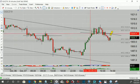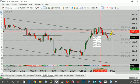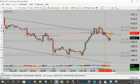So 1, 2, 3, 4 tradable opportunities, and then old number 5. If you're in old number 5, you got stopped out. That's the truth about trading. You will get stopped out. Stop looking for stuff that doesn't exist.